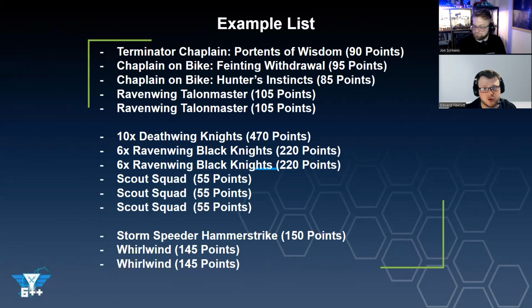Absolutely, yeah. The only thing I enjoy more than putting Marines on a 5-up save in cover is putting them on a 6-up save and saying you don't get cover. Big fan of that. Turns out you don't pass many 6-up saves.